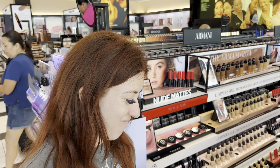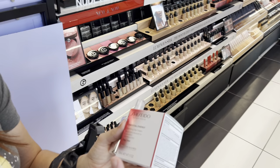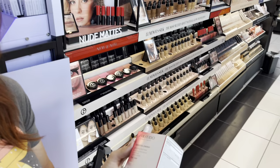I'm not really. I am getting some of this face cream though. I struggle with my face. If you've watched the vlogs before, you see I react to some creams and stuff, and my face goes really red and dries up. So the ladies recommended this.